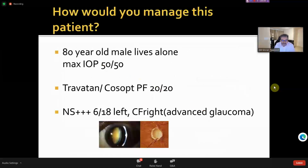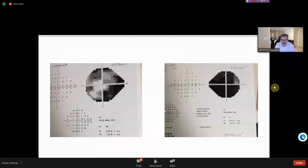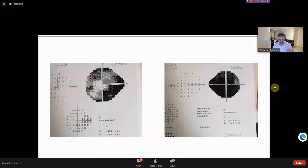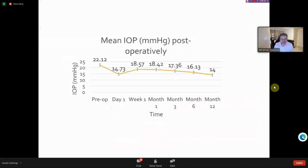And I'll give you an example of a patient who presented to us with very bad disease, bilateral severe glaucoma, bilateral dense cataracts, who underwent bilateral phaco iStents. Those are his fields. And at 3 years, his pressure was 12 on triple therapy with stable fields. In the past, people would have said they need a trabeculectomy, then you can do their cataract or what have you, but we manage them with phaco plus iStent.